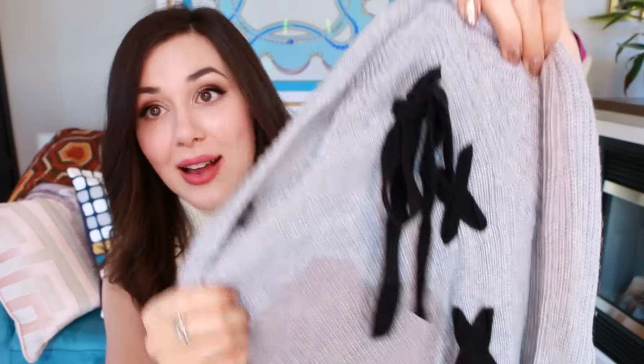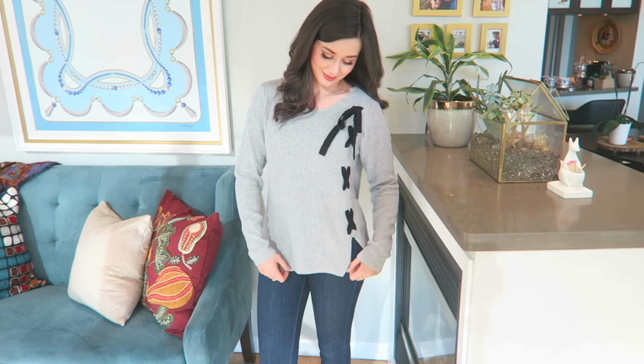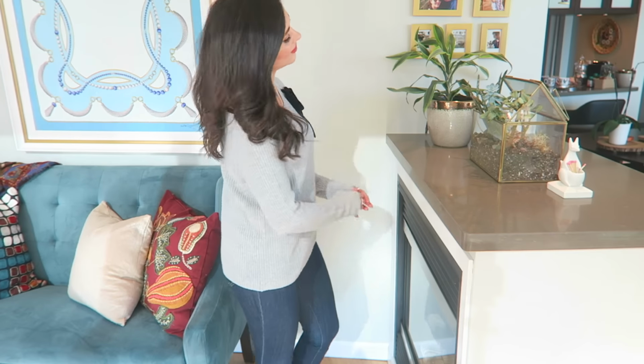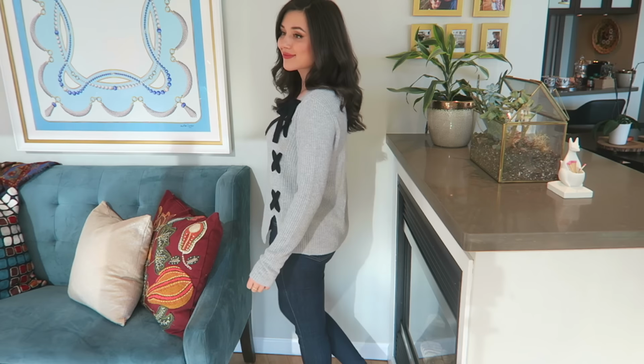And it's got this amazing detailing. So I just love it so much. It is a pale heather gray, really nicely fitting, true to size. I got a small. I usually fit small or extra small in Halogen, but I didn't want this one to be too tight. I wanted it to be a little bit more of a casual fit.